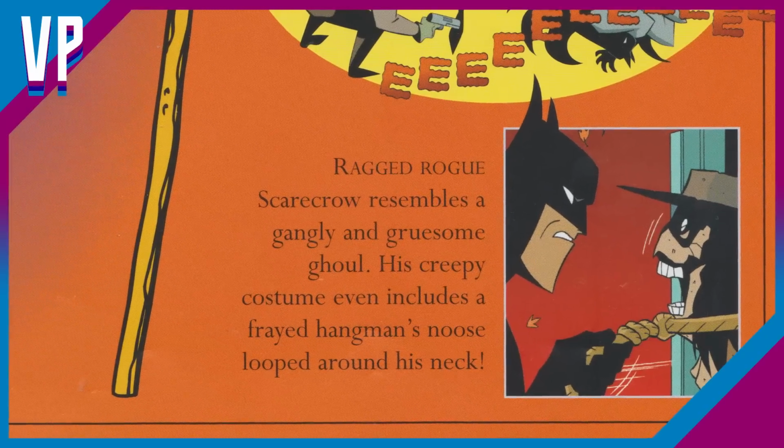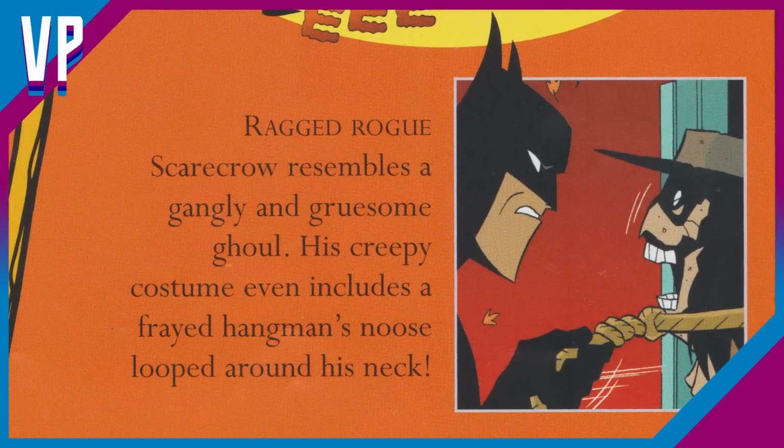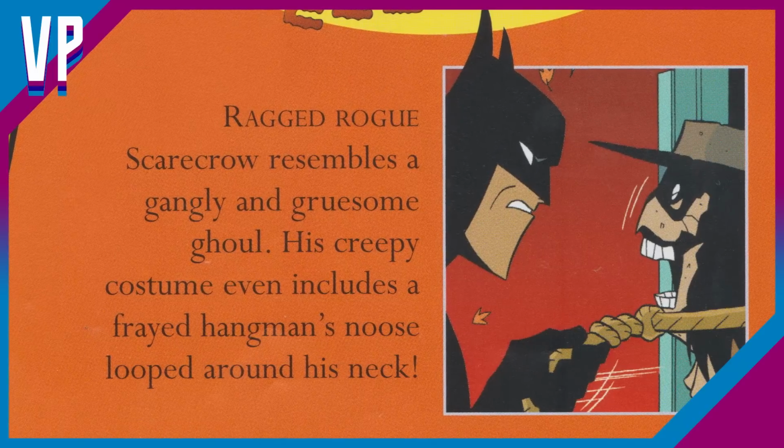From there, his entry in the official Batman: The Animated Series guidebook is also scant on information. Scarecrow resembles a gangly and gruesome ghoul. His creepy costume even includes a frayed hangman's noose looped around his neck. And sure, these bios have been wrong before, so that doesn't put a full stop to that theory.